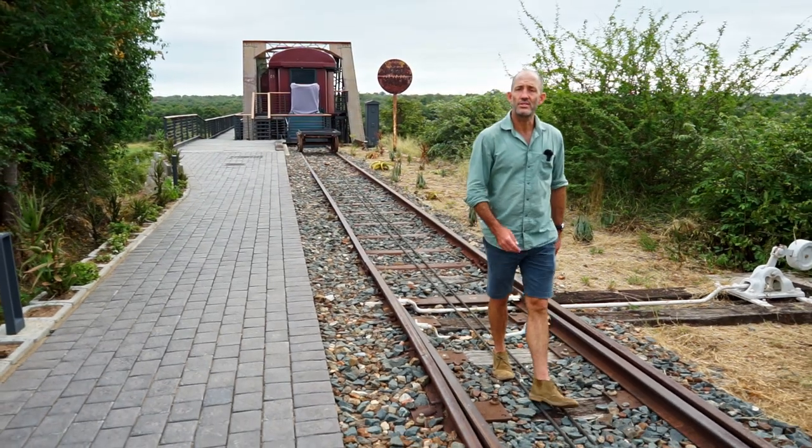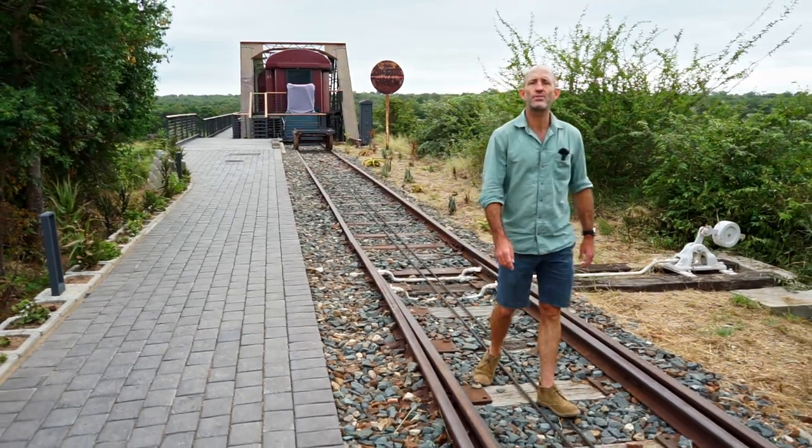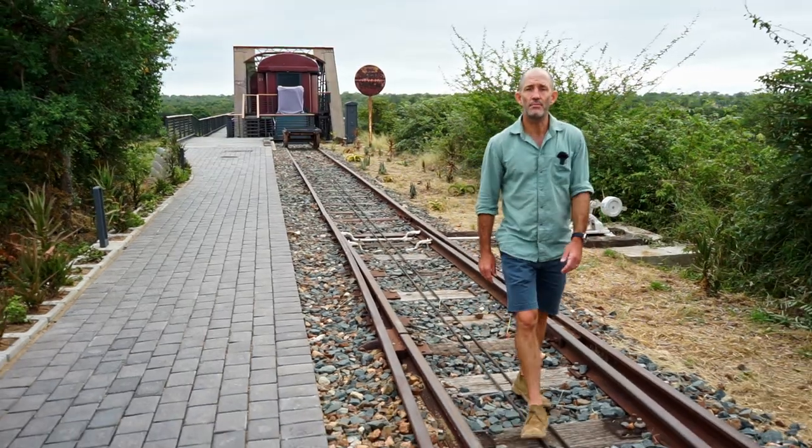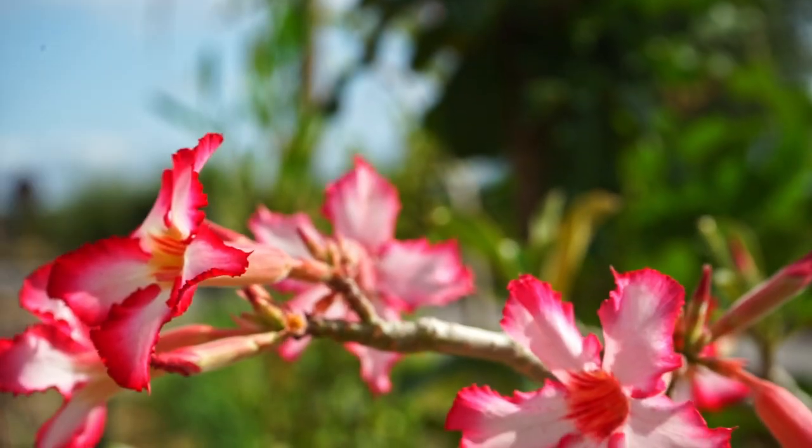The name Shalati is interesting. It comes from a 19th century Shangaan chieftainess. It was very unusual at the time to have a female chief leading the tribe.